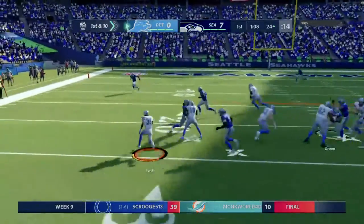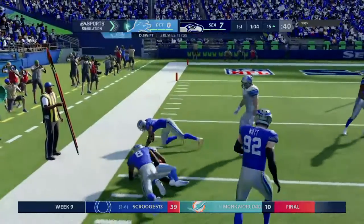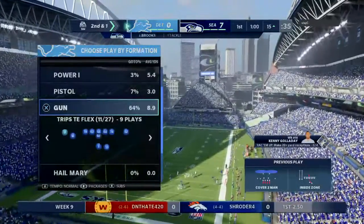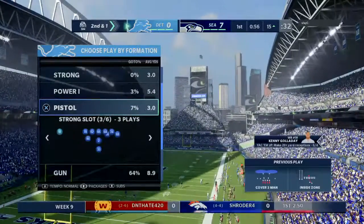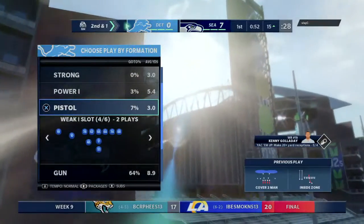They'll run here with Swift. And he's going to get a solid gain of 9 before being brought down. 2nd and right at a yard. They've definitely established a rhythm on this drive, moving the ball quite well. And big man with football is an integral part of the whole thing.